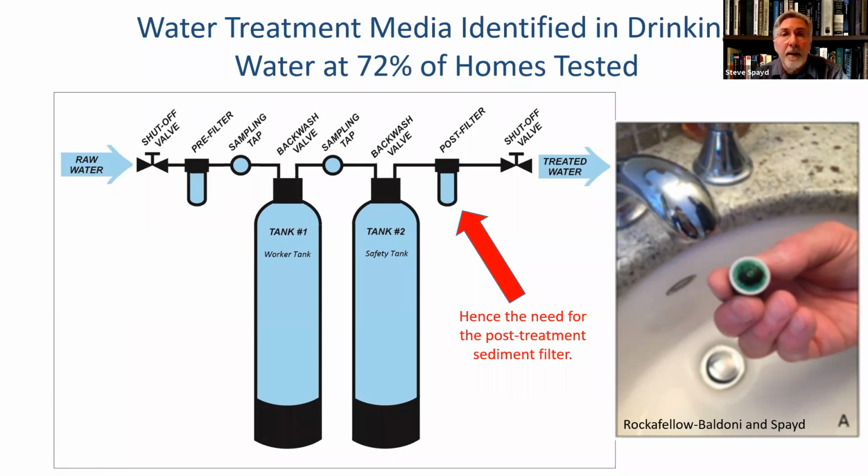So this is why we recommend that after the treatment system, you have a post-treatment sediment filter, maybe a 5 micron post-treatment sediment filter, to catch this. We've been having people put these in, and we're finding them loaded with treatment media. We found all types of treatment media: water softener resin, anion exchange resin, all types of arsenic adsorption media, granular activated carbon. If it's in there to catch volatile organics and pieces of carbon are getting into the water, again, you might be ingesting them. So a post-treatment sediment filter should become the norm.